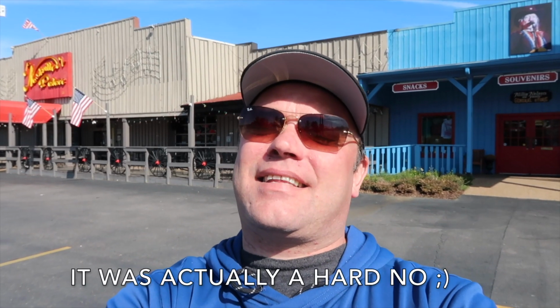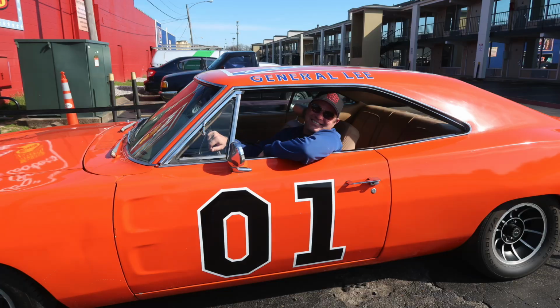Okay, so I talked to the owners. They're gonna let us take the car for just a little spin, just for a minute around the block. They were out of gas. At least I got a picture. Picture's better than nothing. Okay, so let's take a little road trip.